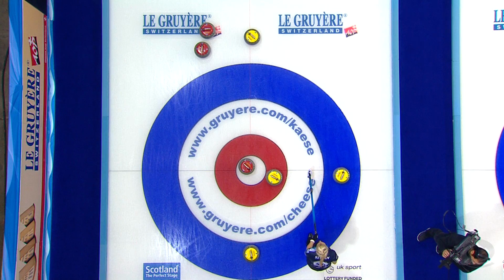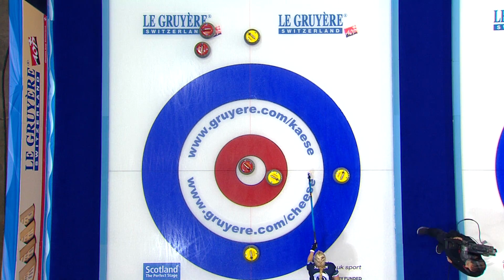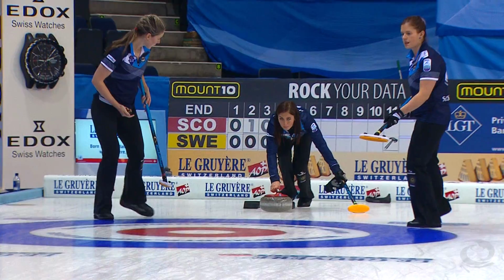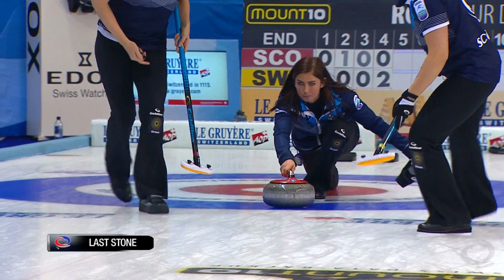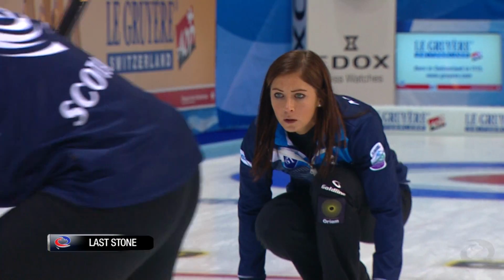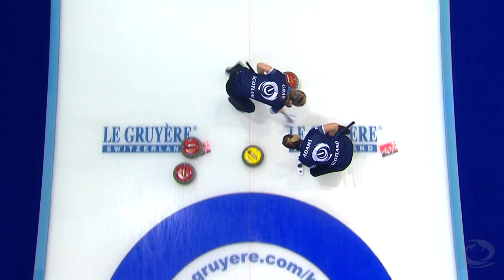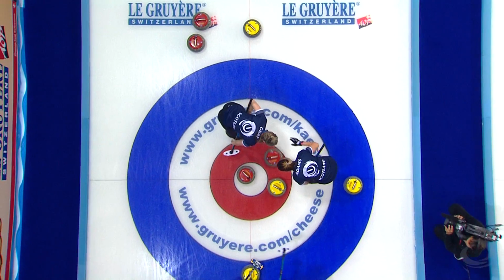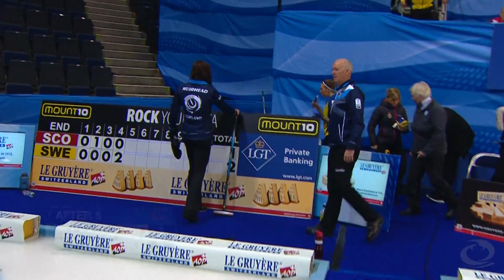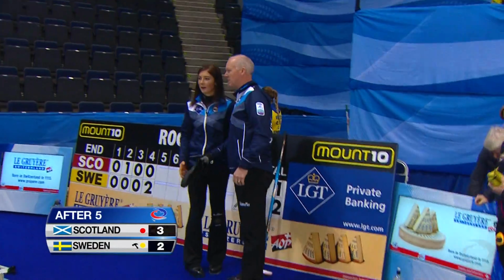And then here in 5, Sweden again looked to have the upper hand for a lot of the end. Just a couple of wayward shots letting Scotland off the hook, and then 2 perfect stones from Eve Muirhead gets the skip's deuce on the board. And after 5 ends, it's Scotland 3, Sweden 2.